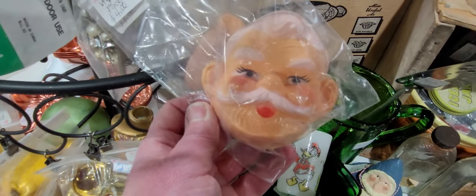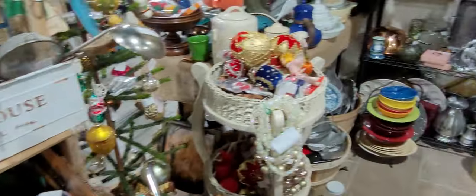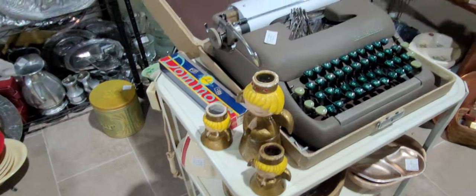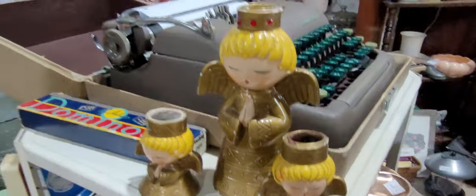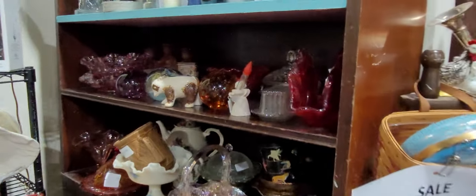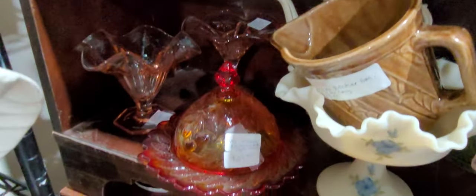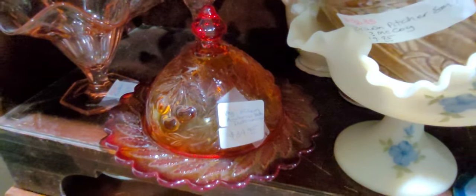Vintage Santa mask. Purple glass. Red glass. Beautiful butter dish.